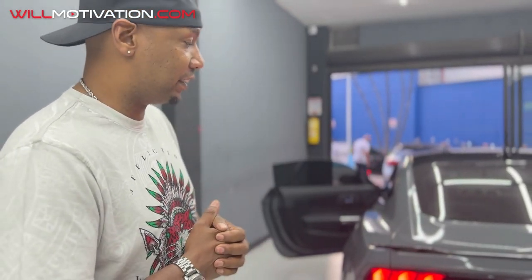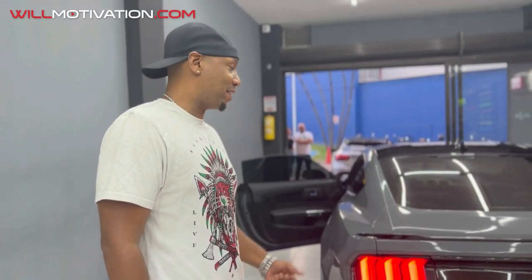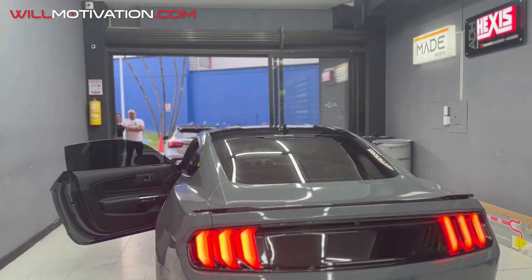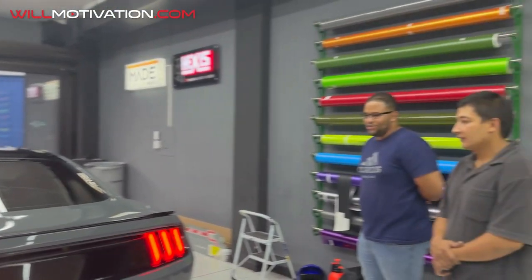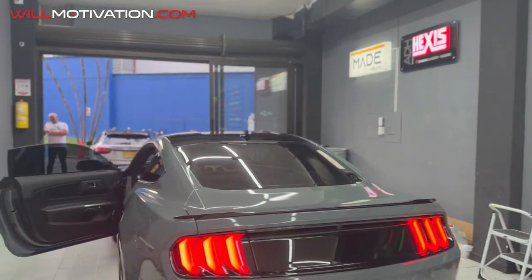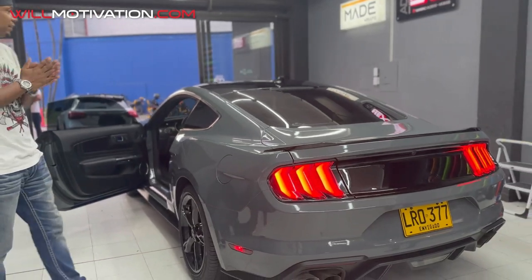Okay, so I had to say thanks to Paul because he hooked this up. Some of you riding this style down here in Colombia. Beautiful, beautiful. Awesome, so I can't wait to drive it. Say thanks to Daniel also. Gracias, Daniel. Okay, so.